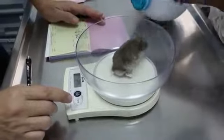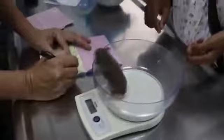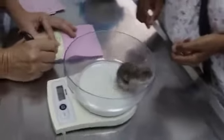Did he just bite recently? Yeah. Well, yesterday it was biting, but nothing major. 47 grams. So yeah, 47 grams. So definitely he's of a good size. Yeah. This is about the weight of the dwarf hamster. Does he bite people now?